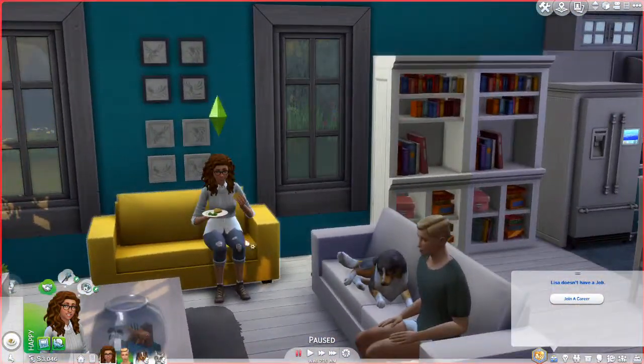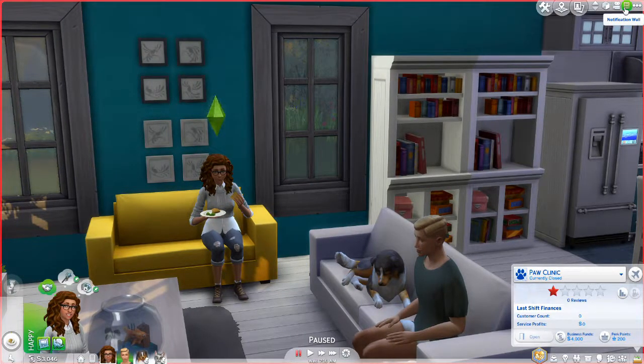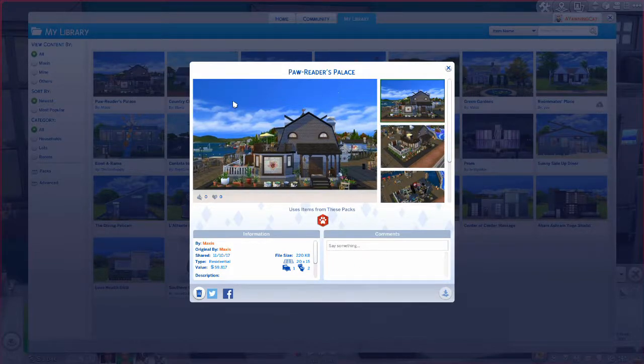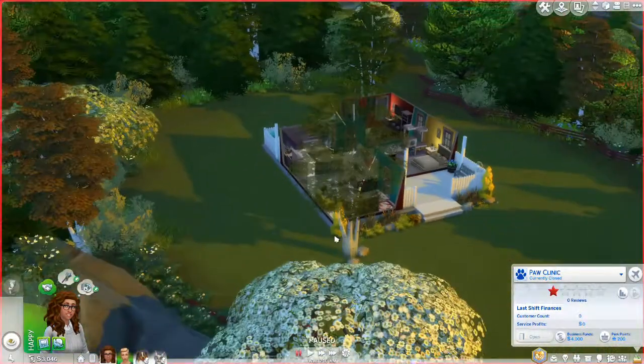Okay, so first off, this hair is everything, and Lisa, as her story goes, already has a vet clinic, but I did plop down the building that we got with the pack. I'll show you what I mean. I downloaded the Paw Reader's Palace and I turned it into a vet clinic.